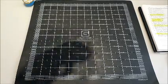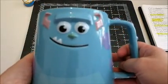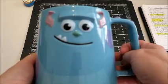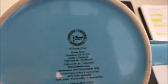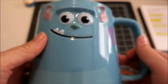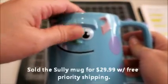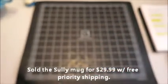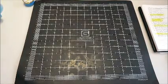Then for 25 cents, I got this big, huge Sully Mug from Monsters, Inc. This is a Disney Store mug. This holds a whopping like 30 ounces if you fill it to the top. It's a huge, huge mug. It's in perfect shape, and I shouldn't have a problem getting 30 with free shipping on that, which is a pretty good return on my 25-cent investment.